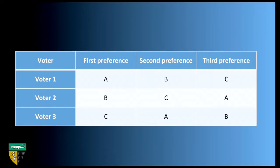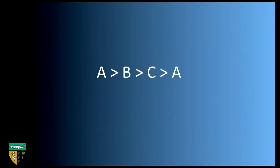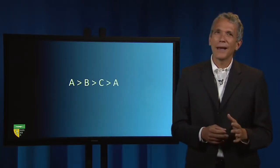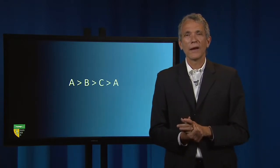But inspection of the table shows that a majority of voters also prefer C to A, and a majority of voters prefer A to B. These preferences give rise to a Condorcet paradox because A is preferred to B, which is preferred to C, which is preferred back to A again. No candidate is preferred to both of the other candidates by a majority. The fact that a majority of the group prefers A to B and a majority prefers B to C does not imply that a majority prefers A to C.